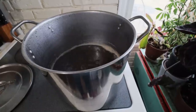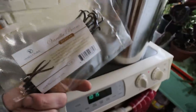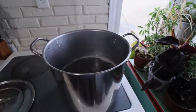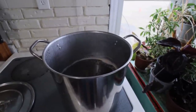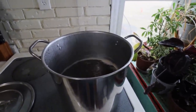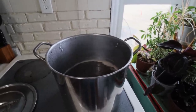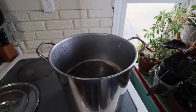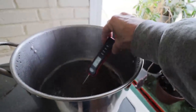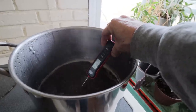What are those things called? One of these things that Melissa gets, a vanilla bean. And then I'll just leave that in there for 6 months and see if it infuses. This has been boiling constantly with my little instant read thermometer at 210, and now it jumped to 212. When it gets up to 219, I will test it with the hydrometer.